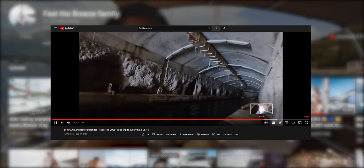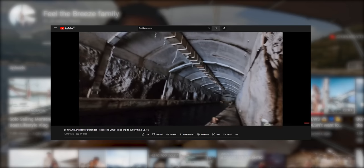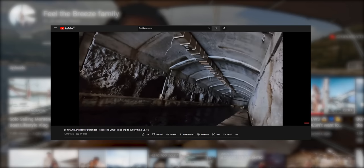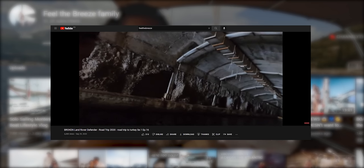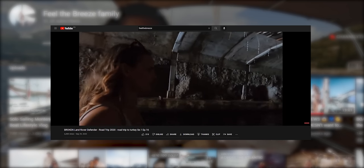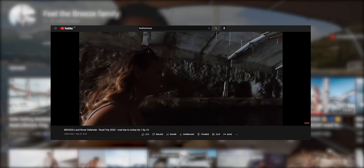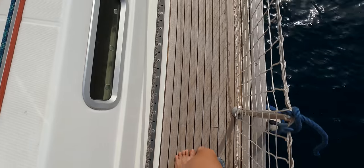So here was a big submarine hiding. Can you imagine in those days? I think it's a little bit dark for you guys now. Okay.